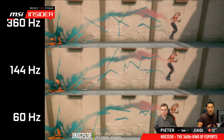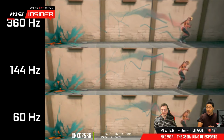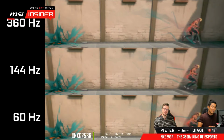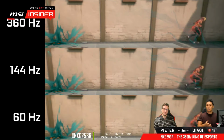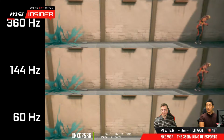So yeah, the benefit is really just there for you to grab. And if you really want to up your esports game, if you want to get a higher rank or a better score against your enemy, the possibility is there to help you. So that's the frame rate and refresh rate.